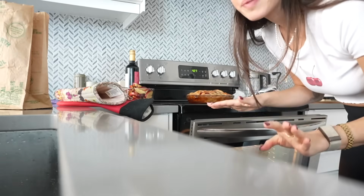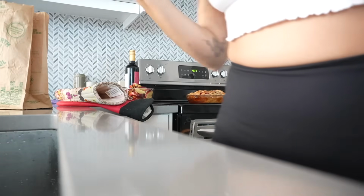Oh my God. So I covered the pie. Oh my God, oh my God, oh my God. I covered the pie because that's what it said to do. My little lattice on top was starting to get too crispy, so I covered it. But then the juices of the pie overflowed, fell onto the bottom of the oven and started burning and smoking. I went over to the oven to check on the pie because there's still like 5 minutes of baking time left.